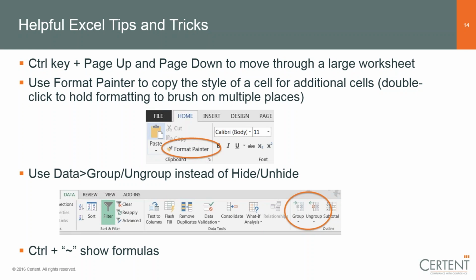By using the group feature, we're able to more quickly and efficiently identify where those columns may be hiding, and we can use that to make our processes a little bit more efficient, as opposed to having to look at the row numbers and say, oh, there's something hiding there, or checking the columns to see if all the letters match up. By using that feature, it just makes it a little bit better.